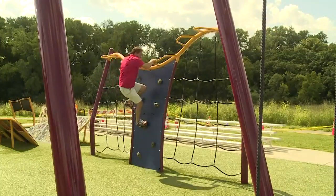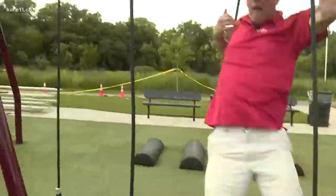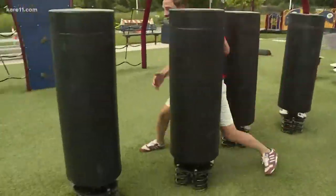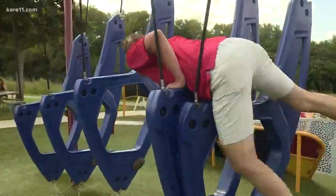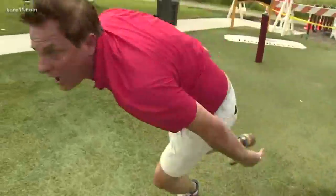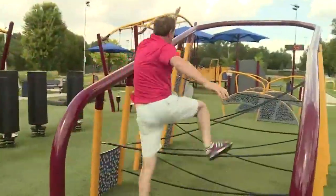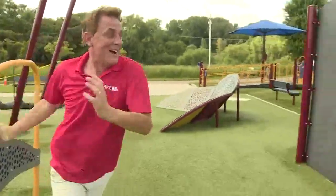You run the entire course using upper body, using core, using lower body. Go, go, go! Slalom, serpentine, go! Oh, okay, gotta get over this! Okay, go over, gotta go! Go, go, go! Finish, home stretch, final button!